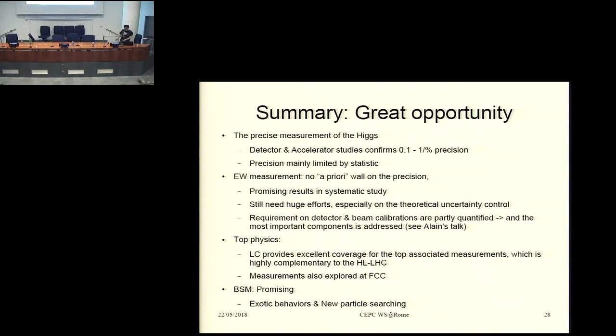So then I rush into my summary. Basically, I think certainly that at the e+e-, we have great opportunities. On top of that, I see a lot of substantial efforts and progress in the understanding of the systematics and in the complete reconstruction and the designs of the detectors.